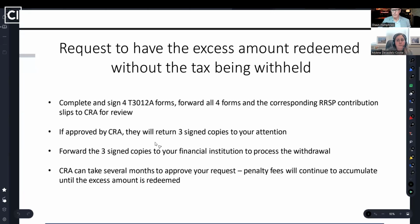Okay. Do you know offhand, one of the questions I would have on this option is, do you have any idea how long it can take? I guess you make the comment it can take several months for it to be approved. Exactly. We all know how quickly CRA can look at your file and deal with things. So it is a slower process to get this looked after. So depending on the dollar amount that is in an over excess situation, you may be okay with the fact that, you know what, I'm okay with it taking a little bit longer to remove that. But just know that the penalty of 1% per month will accumulate. Regardless of which option you're taking, it accumulates up until the point that it actually does get redeemed. So even though you're sending this request to CRA to have that excess amount redeemed without any tax penalties, you're still accumulating that 1% penalty cost during that time period.